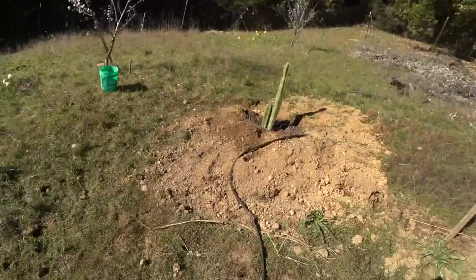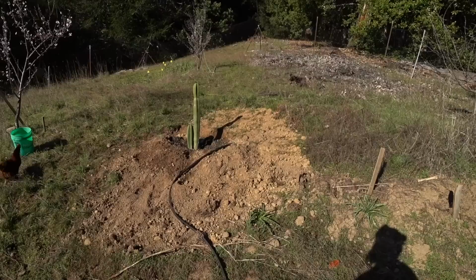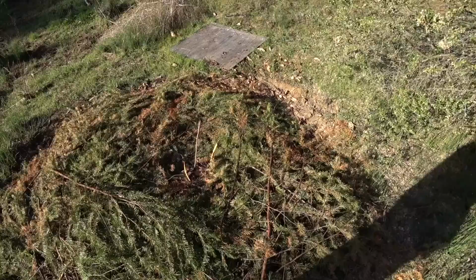Like this is a hole about a couple feet in diameter and maybe a couple feet deep, backfilled with a lot of charcoal and lime and some nutrients and stuff. And here's a persimmon rootstock that I planted. The plan is to chip bud it this summer.